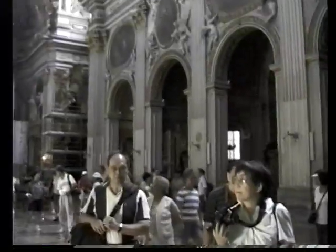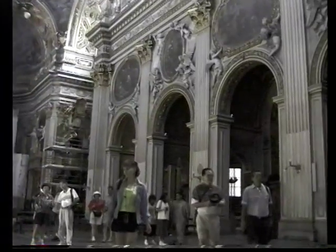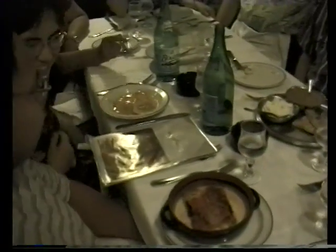Along with the stimulating visuals in the church, it's also a nice place to sit down and rest during our walking tour. Well, we're coming to the end of our visit to Rome, and what better way to cap it all off than with a wonderful meal at a local restaurant.